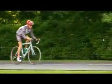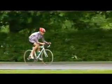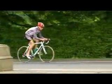The reason it's more efficient seated down is that you're using less of your body. When you get out of the saddle, you're having to use your arms and upper body a lot more, which means that your heart rate is going to go up and you're going to have to work a lot harder.